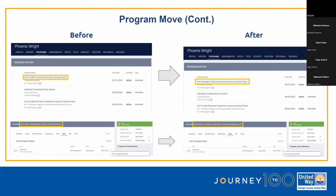As you can see on the left-hand side, the fictitious client, Phoenix Wright, was enrolled in the wrong program, COC-funded Transitional Housing Training Project. After program move is completed, that program is then updated to the correct program, which in this instance would be the non-federally funded Transitional Housing Training Project. When a program move is successfully completed, all attached notes and services should also be transferred over. You can see this by looking at the bottom of the screen, where the notes added to the client's COC-funded Transitional Housing Training Project have also been transferred over to their non-federally funded Transitional Housing Training Project.